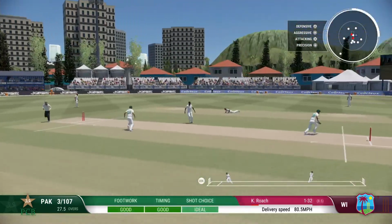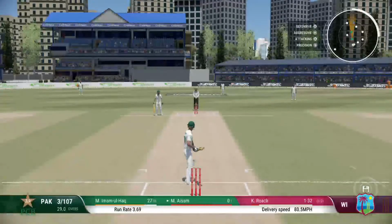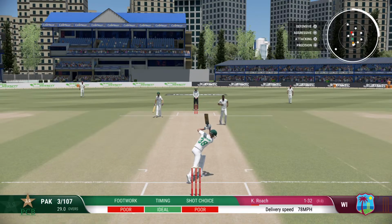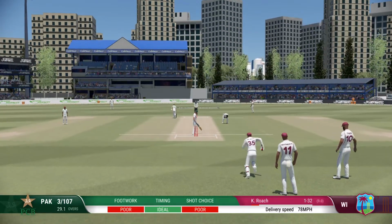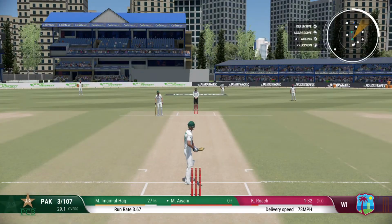Cuts that off well in the infield. That was a desperate dive. Every chance he was gone without it. Roach from the press box end. Misses everything. That's wild. Nothing elegant about that shot. Just not timing it at all. It's poor play.